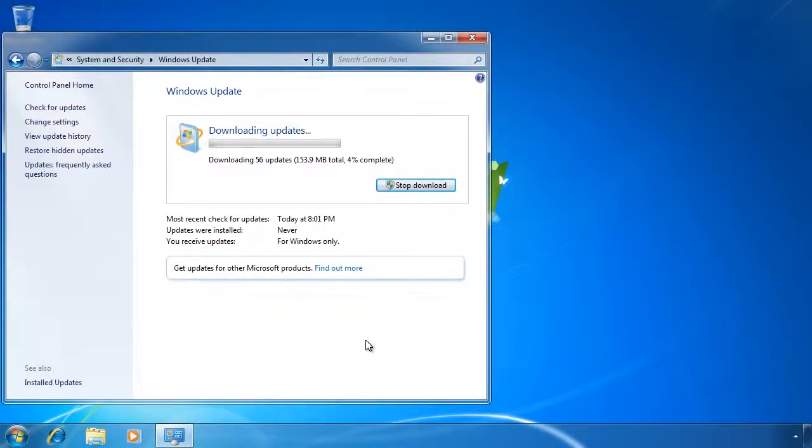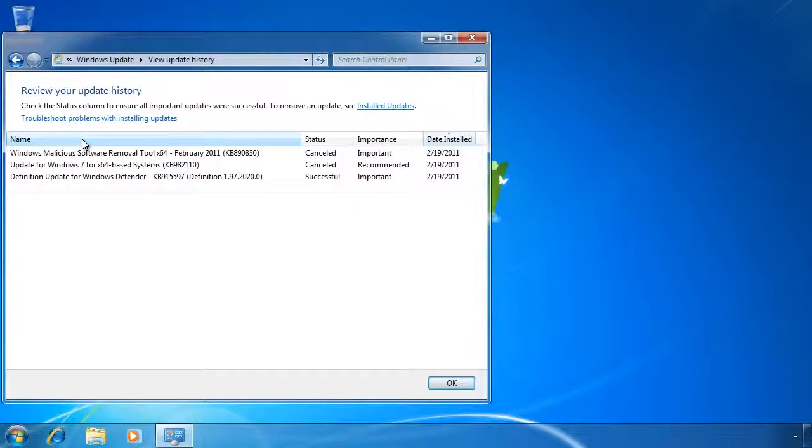If I select the option on the left-hand side that says View Update History, this will show me all the updates that have been installed on this system. You can see here that one update was installed and two were canceled. The computer was probably restarted before the update could be installed. If you have updates in here that are not installing correctly, you may need to do some investigation to find out what the problem is.